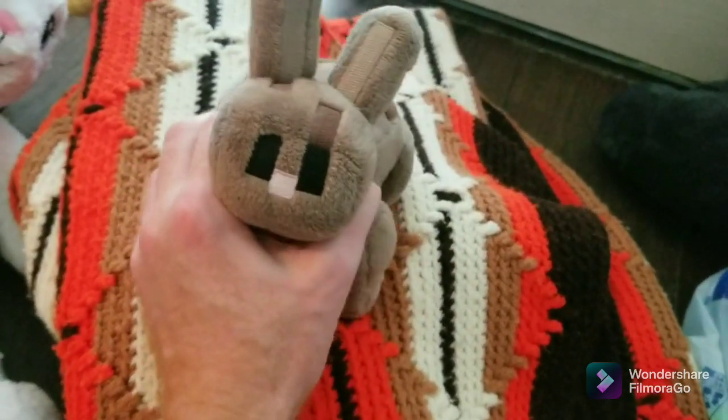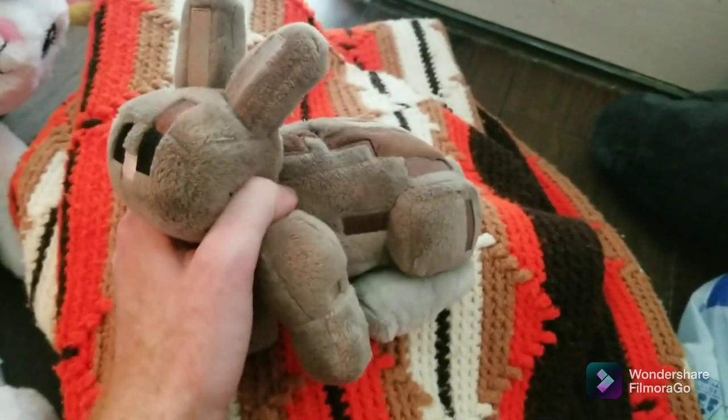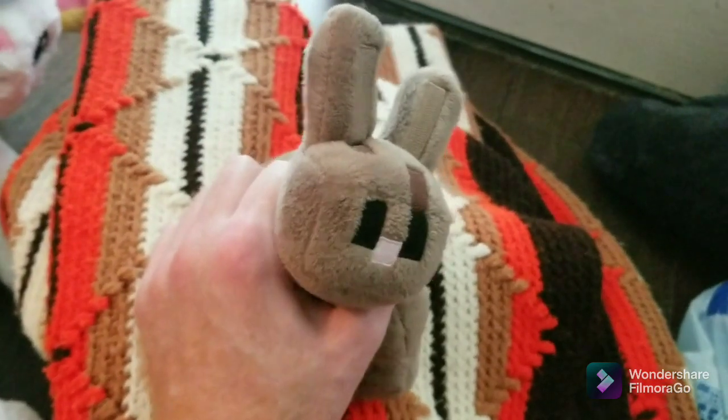I picked this one up because it was going for around 15 or 20 bucks. Paid, I think, 59 cents or $1, somewhere in that range.